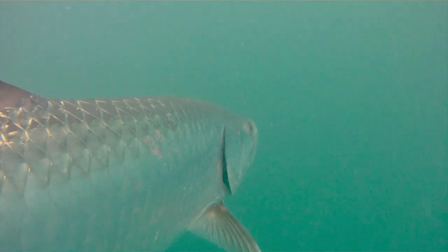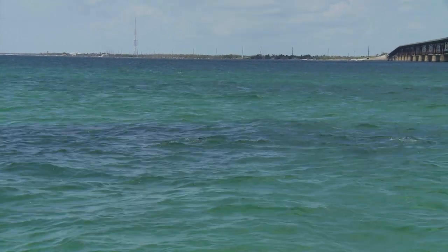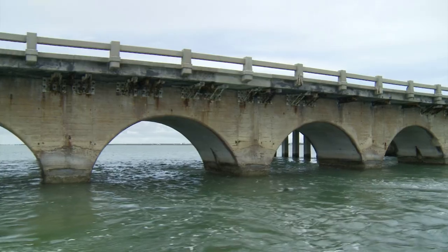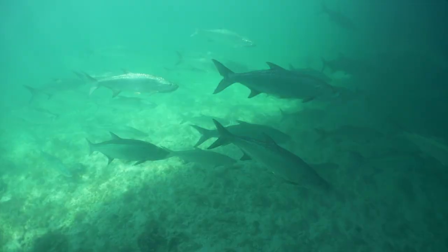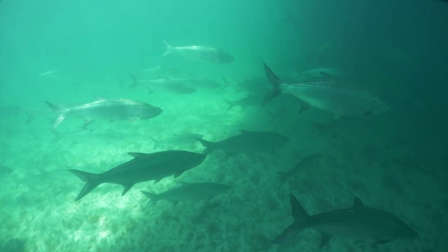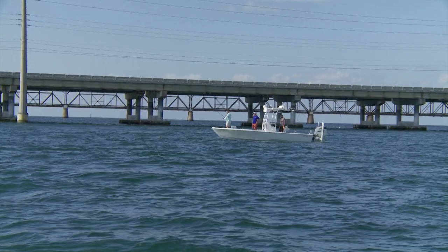Nicknamed the Silver King, tarpon migrate to the Florida Keys between March and June. A lot of times we'll see, you know, thousands of fish under the bridges, cruising through the lower keys and the middle keys. These are basically pre-spawning aggregations. We've yet to identify where they're spawning offshore.